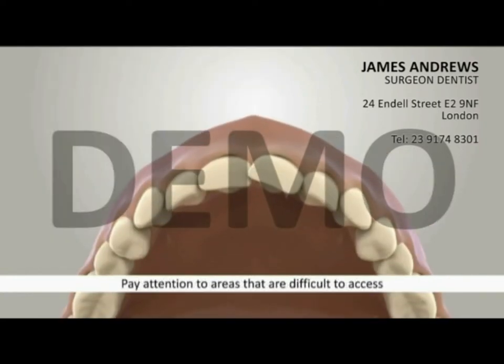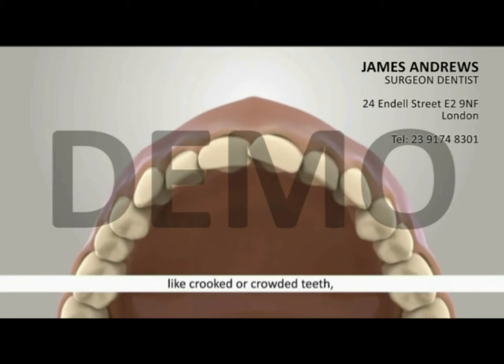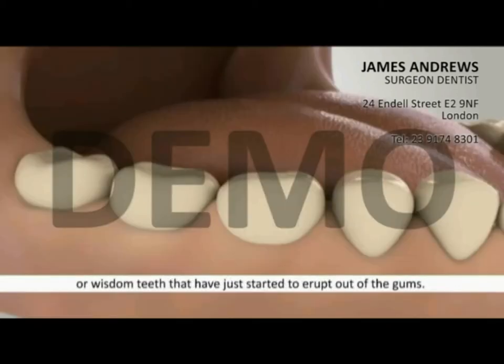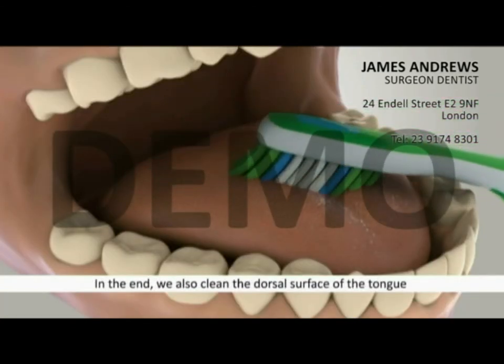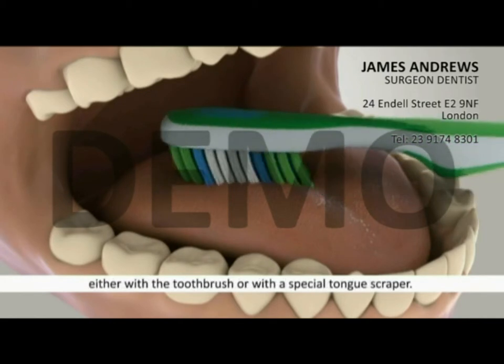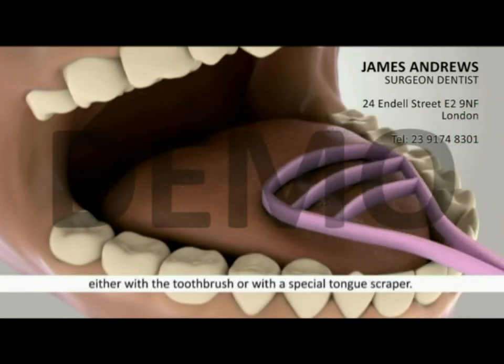Pay attention to areas that are difficult to access, like crooked or crowded teeth, or wisdom teeth that have just started to erupt out of the gums. In the end, we also clean the dorsal surface of the tongue, either with the toothbrush or with a special tongue scraper.